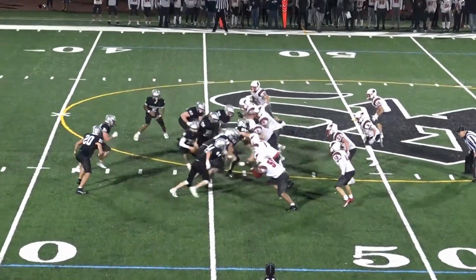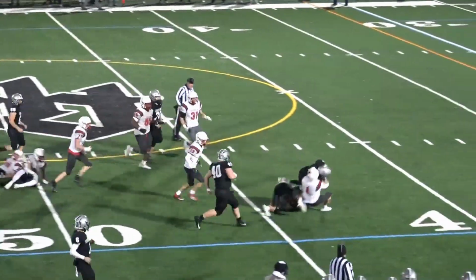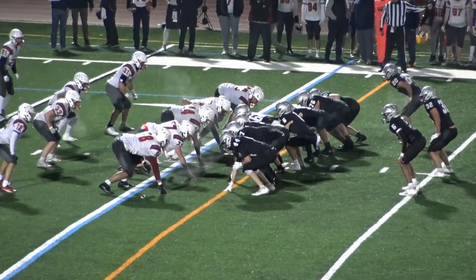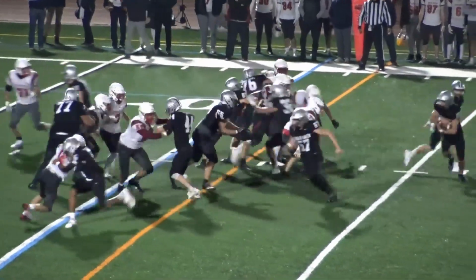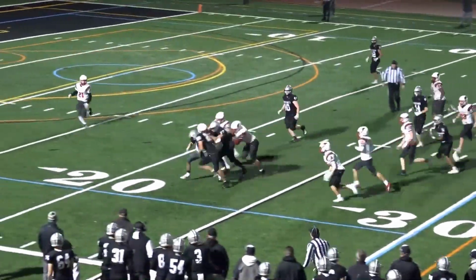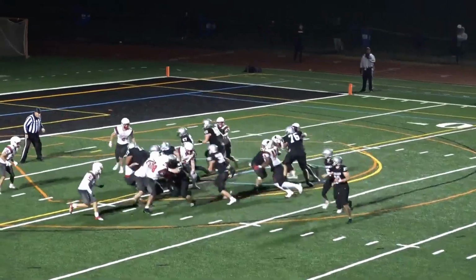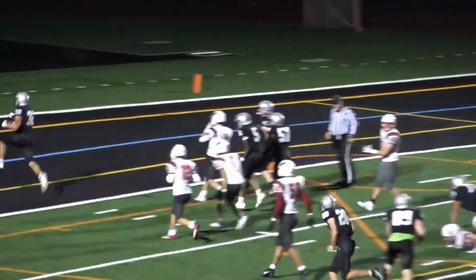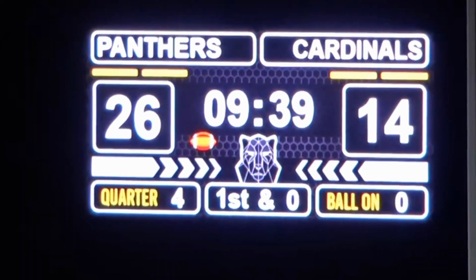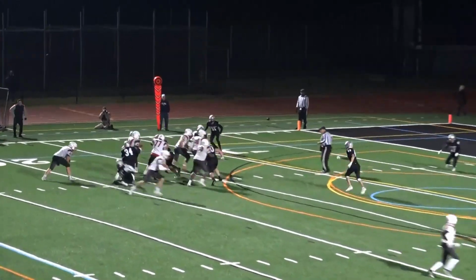Haven is pounding for short but consistent gains as they launch a 14-play drive, including this 2nd and 13 crisscross run by Fisher for 11 yards. And this great wide left call, number 20 Marco Kaufman breaks tackles and takes off for 13 yards and the first down. 2 plays later, number 32 Shane Green goes off tackle for 12 yards and into the end zone. Panthers leading 26-14.